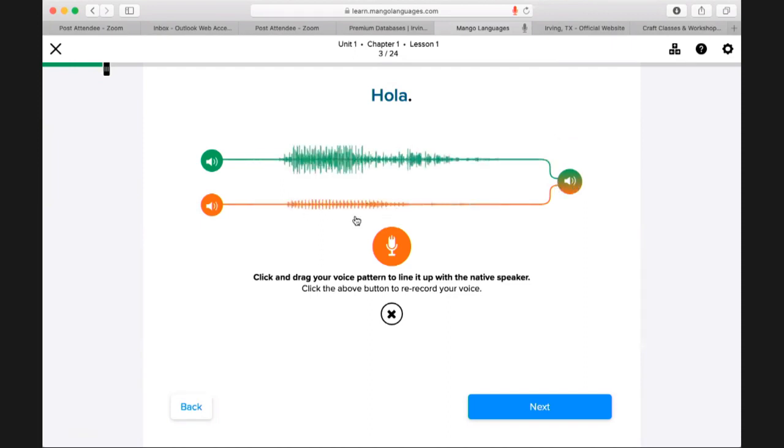So as you can see, mine was not as loud as his, and maybe I need to work on my pronunciation. But this is a great tool to hear a native speaker speaking the different words in the language you're learning, and then for you to practice it, and then you can hear them played both at the same time to see how you're pronouncing it and maybe what you can change.